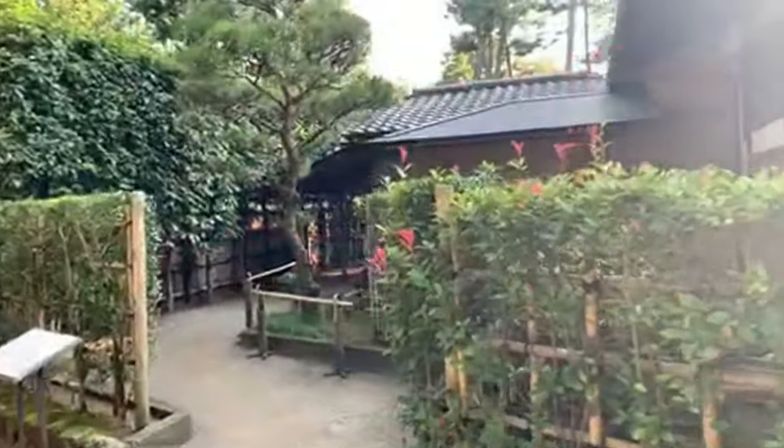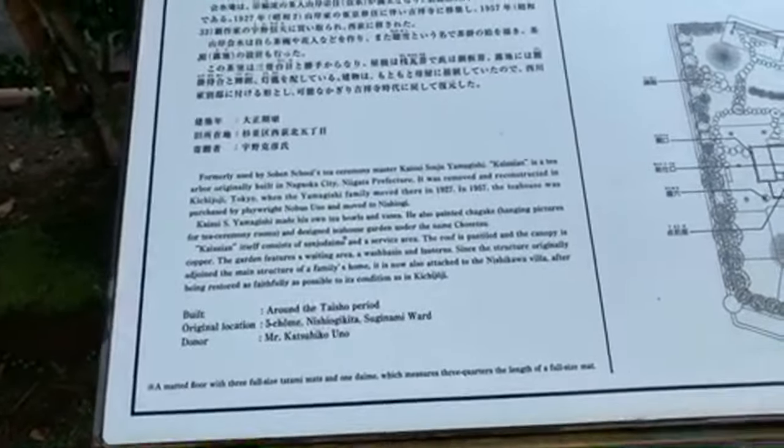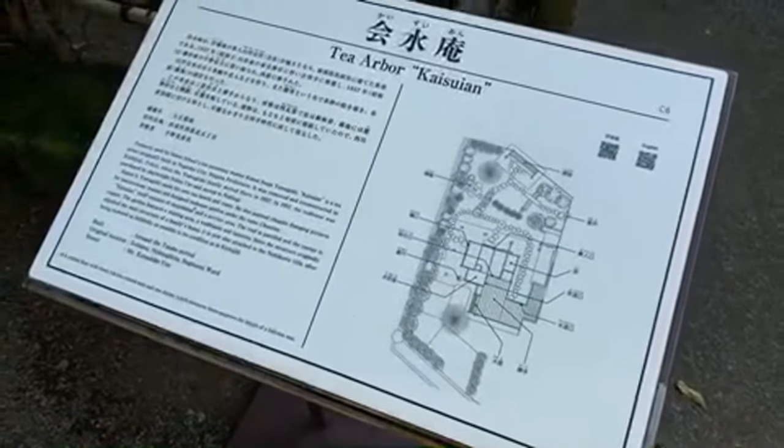This here, as what I'm going to be walking into now, is the Tea Arbor Kaisuyan. And again, it was built in the Taisho period. And this was from Nishi Ogita, Suginami Ward area. And it's pretty cool that they have the whole layout of the place in Japanese and English. Gotta watch your head. Look at this. You're not gonna see much here, but what you will see is just little tatami rooms like this.